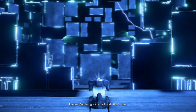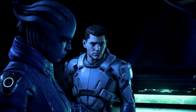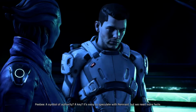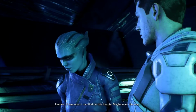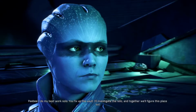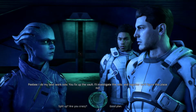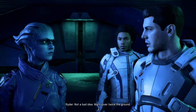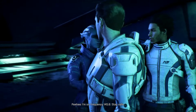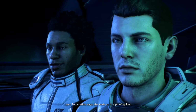Another gravity well, and that's new. What is it? A symbol of authority? A key? It's easy to speculate with Remnant, but we need more facts. I'll see what I can find on this beauty. Maybe over this way. Whatever has this place on lockdown is that way. I do my best work solo. You fix up the vault, I'll investigate the relic, and together we'll figure this place out. Not a bad idea. We'll cover twice the ground. See? I knew you were smart. I'm on frequency 145.8. Stay safe. 10 credits say she ends up in a pit of spikes.